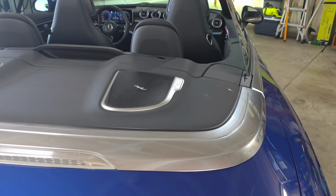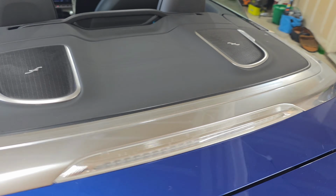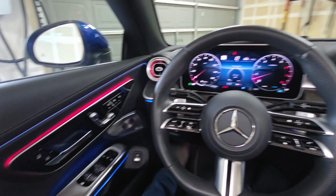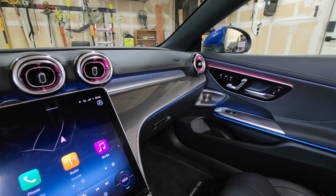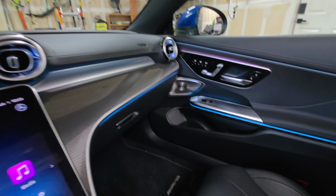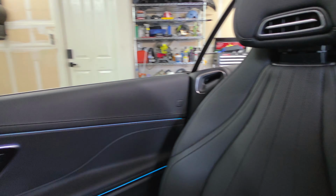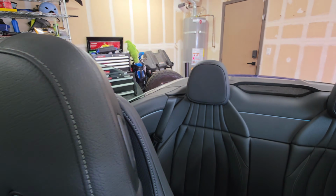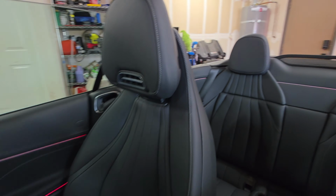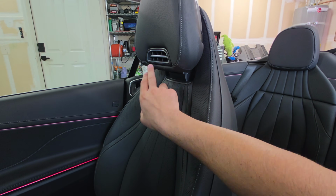And then now that we have the roof down, you can see that we have actual speakers on the cover itself as well. But yes, here is the command center of the Mercedes, and it looks really amazing with the ambient lighting. Mercedes always had these amazing ambient lights on their vehicles ever since the modern day S-Class. But these seats are pretty unique because this actually blows out hot air.